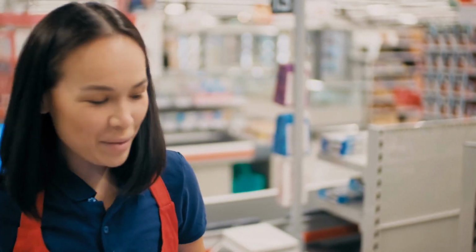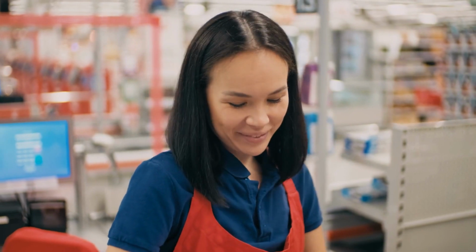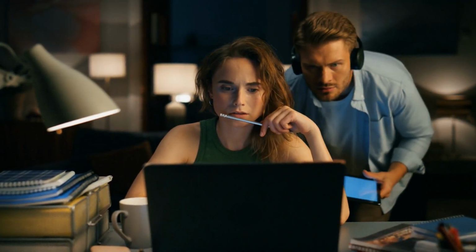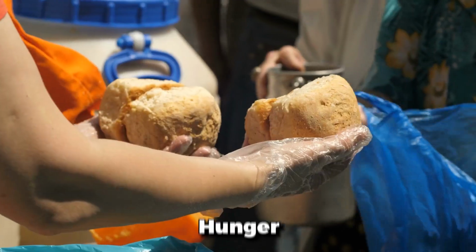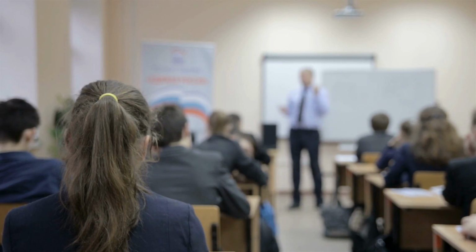Employees are encouraged to greet customers warmly with a smile, embodying the company's commitment to positive interactions. Chick-fil-A's values have occasionally attracted attention, especially regarding charitable donations. The company's foundation has refocused its giving on homelessness, hunger, and education, aiming to make a positive impact on society.